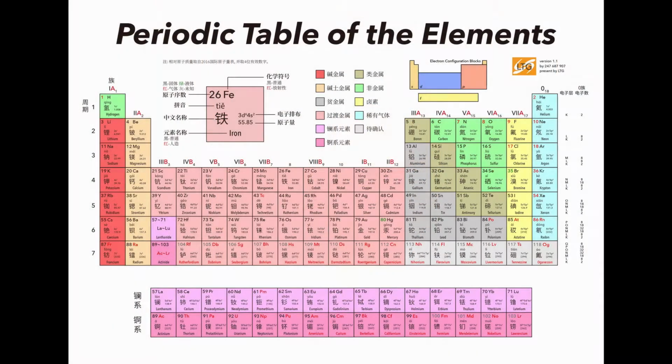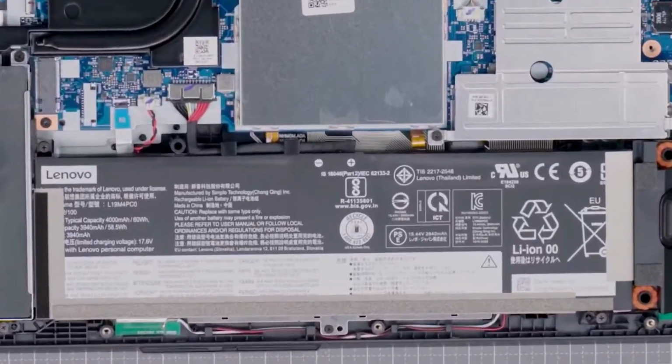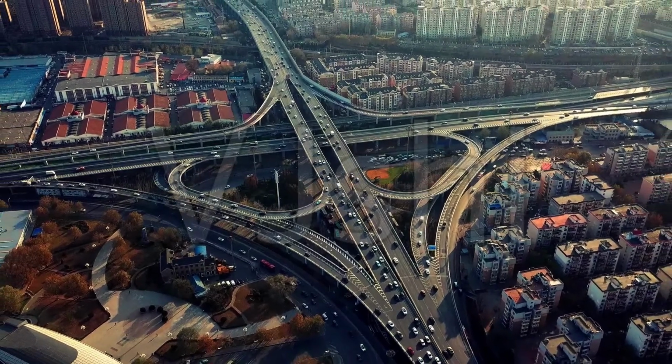We live in a metallic world. Metals widely exist in human society. Small items like phones and computers, and large stuff like cars and constructions.